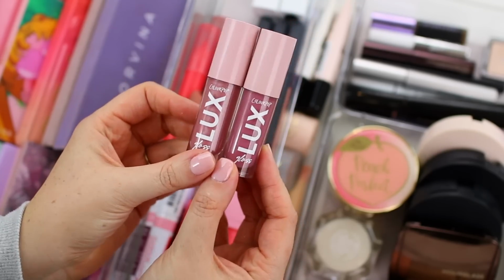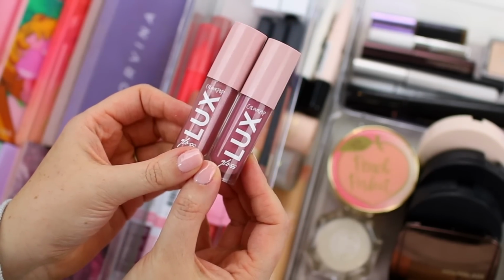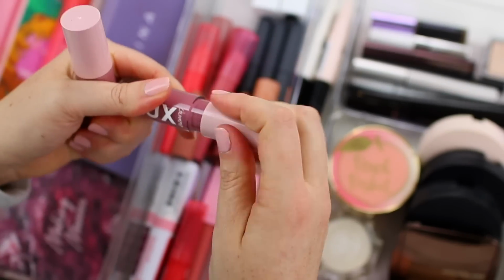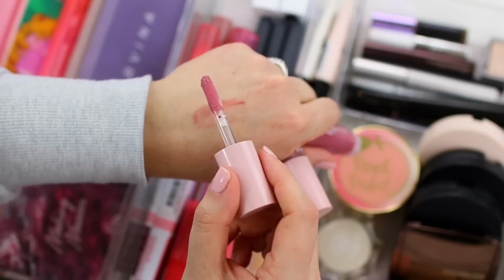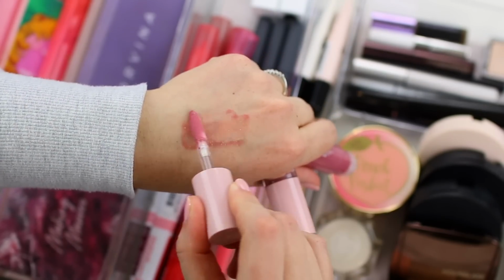And then finishing up, I do have two of the ColourPop Luxe glosses. I haven't tried these yet, but they did send me these when they sent me the rest of that collection. So I've heard mixed reviews on these. Some people say they're a little bit sticky, and then I've also heard people say they really like them. I feel like I could have swatched more in this video. I apologize about that. I just wasn't really thinking about it, to be honest with you guys.